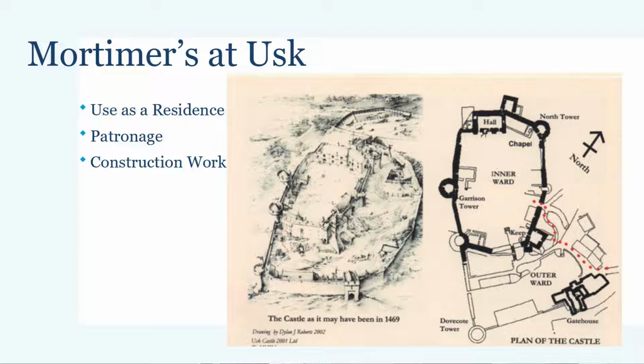But especially with the Dovecot Tower, it's suggesting that they're resident here, they're interested in increasing the comfortability that they have at Usk. But it's unclear whether it is them or not. I'm more inclined to agree with John Kenyon, but you're free to disagree.